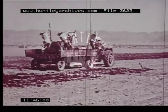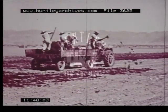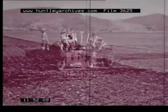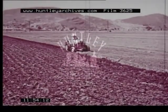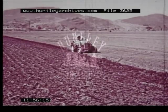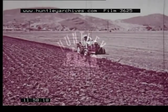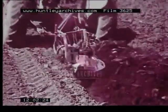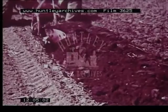Using a tractor in the place of oxen, these men are fertilizing the fields for the spring plowing. Throughout rural Mexico, the burro and the ox are still a common sight in the fields. On the larger farms, however, the tractor is playing an increasing role in bringing modern methods to agriculture.